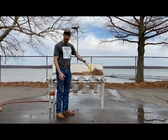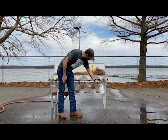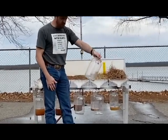And then, as expected, our native grass has a really deep root system, a really tall cushion on top. It soaked up quite a bit of water, minimal runoff. It lost a little bit of soil with it.